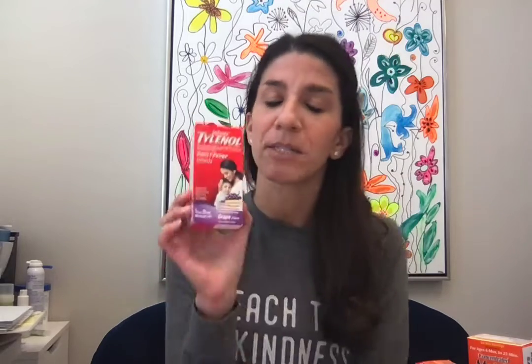Let me scoot back a little, sorry. So you have infants Tylenol and you have children's Tylenol. Understand, infants Tylenol and children's Tylenol are the exact same thing. It is, and I don't know if you can see that, 160 milligrams per 5 mLs. That means there's 160 milligrams in 1 teaspoon of Tylenol and 5 mLs of Tylenol. That is the same for an infant and a child dosing of Tylenol.